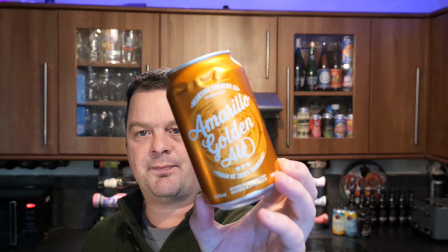So, let's rate it. Amarillo Golden Ale by Marks and Spencer's and Meantime Brewing Company. Looks good, smells good, tastes good. Get me 4 cans of that. I like it. I like that enough to give it a Stone the Crows 8 out of 10. It's an 8 out of 10 from Real Ale Craft Beer.